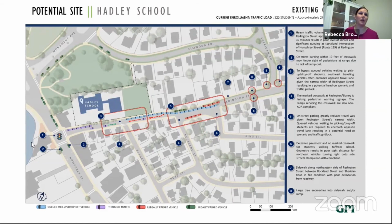So one of the issues with the Hadley School is that there's really no off-street queuing area for pickup and drop-off activity to happen. So as a result, long queues form down Reddington Street for about a 30-minute period every morning. And then again in the afternoon. And one of the difficulties in the afternoon is that parents are competing to be the first one to grab their kid and get out of the area. So parents are arriving long before the school actually releases and trying to use any parking spaces that are available in the surrounding area to wait for school to be released so that they can pick up their kids and get out of the area.